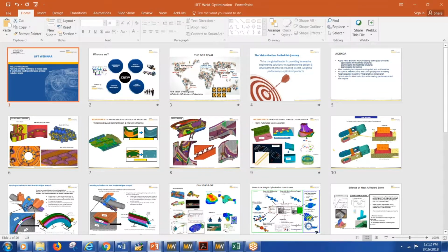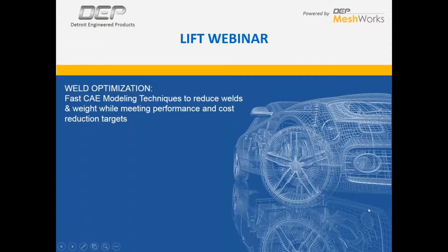They are based in Plymouth, Michigan, and we are happy to have them as a partner to help us bring to light some of the innovations that are taking place with the small and medium-sized manufacturers. So glad to have the center here with us.